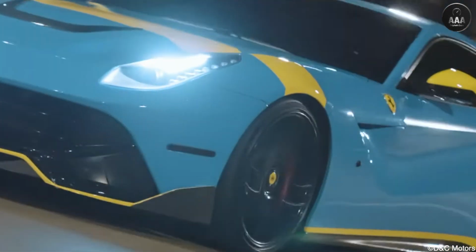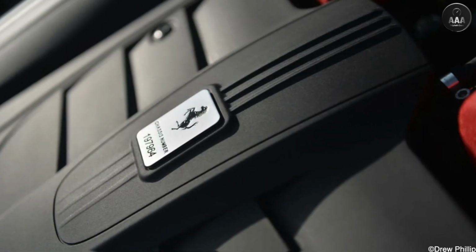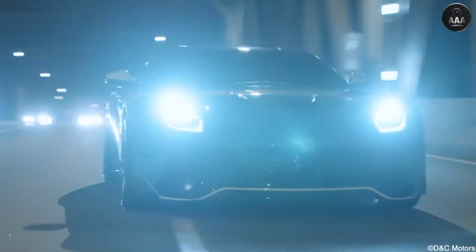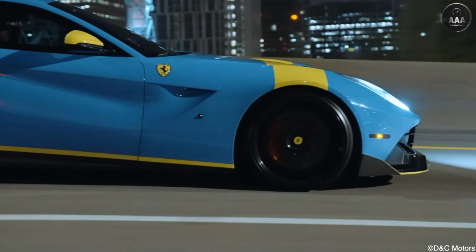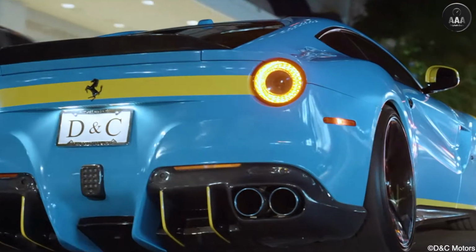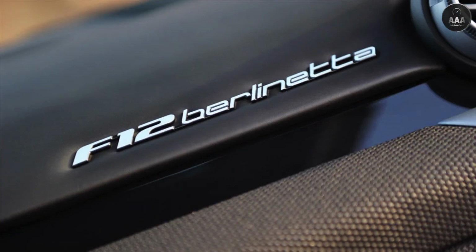The F12 Berlinetta has a 6.3-liter naturally aspirated V12 engine that produces an almost unbelievable 740 brake horsepower at 8,250 RPM, and 508 pound-feet of torque at 6,000 RPM. All that oomph is transmitted to the 315-section rear tires via a 7-speed dual-clutch transaxle, and Ferrari's E-Diff. The results are startling: 0 to 62 miles per hour in 3.1 seconds, 0 to 124 miles per hour in 8.5 seconds, and a top speed of over 211 miles per hour.